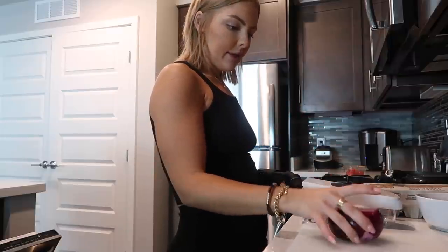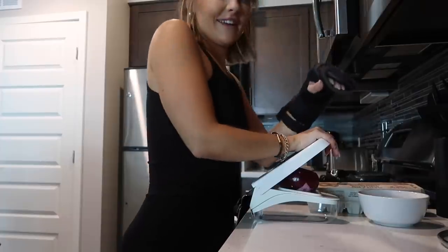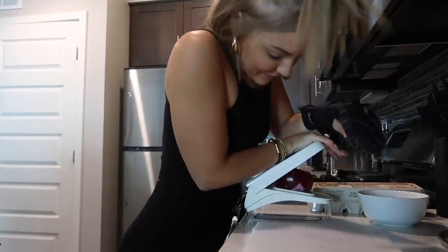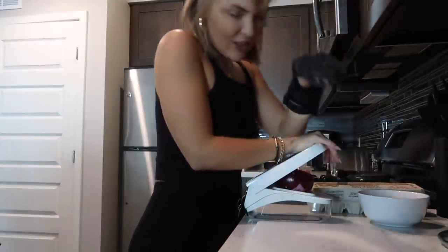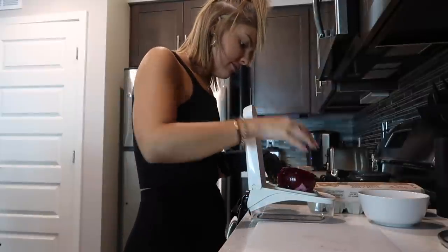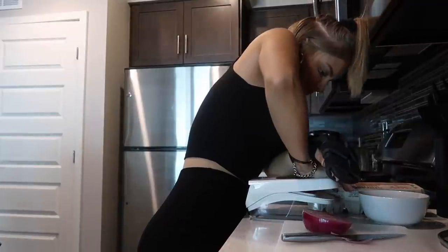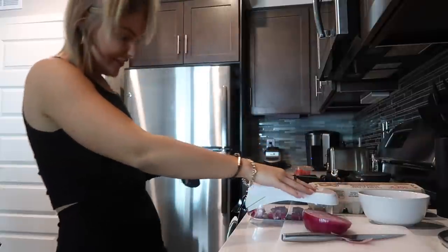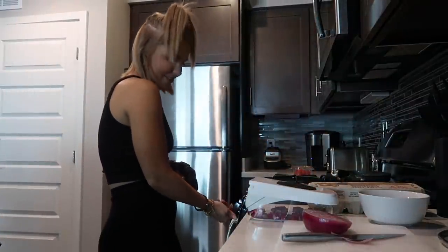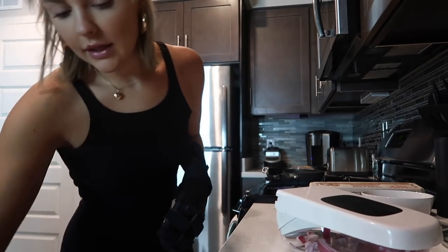So I cut off the sides of it and then I peeled the outside. I'm gonna see how this thing works. All right, here we go. No, I think it's too big. I think I'm gonna cut it. Whoa. That was cool. And it's perfect because I can just bag up the rest of it and use it for later.